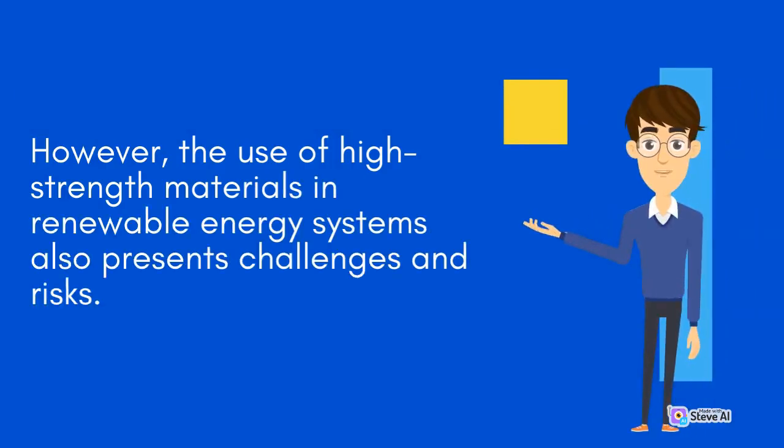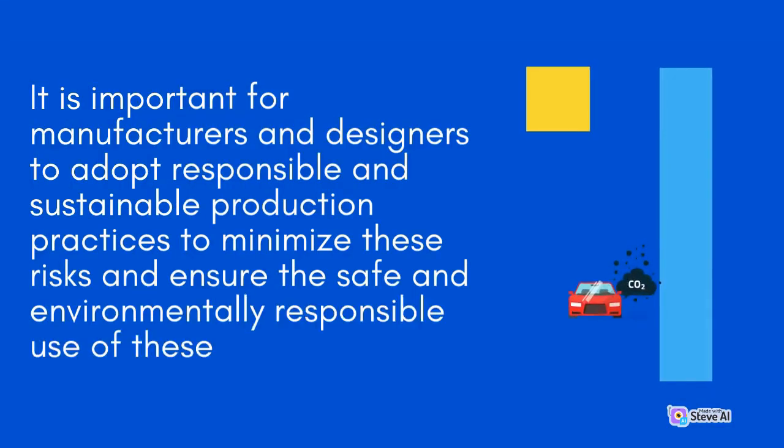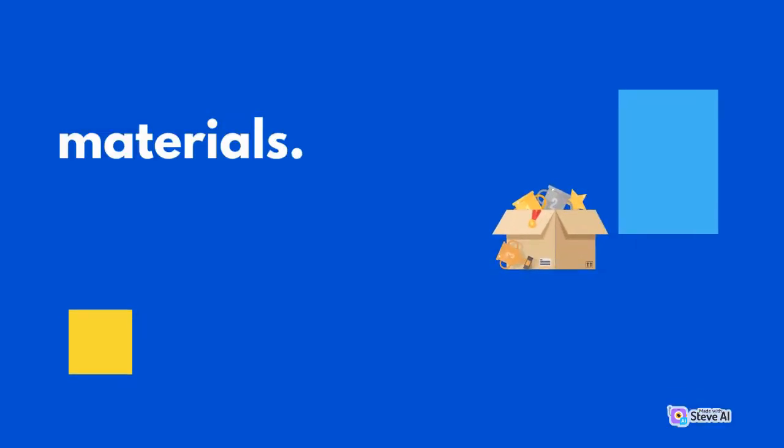However, the use of high-strength materials in renewable energy systems also presents challenges and risks. For example, the production of high-strength materials can be energy-intensive and require the use of hazardous chemicals, which can have negative environmental impacts. It is important for manufacturers and designers to adopt responsible and sustainable production practices to minimize these risks and ensure the safe and environmentally responsible use of these materials.